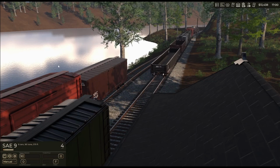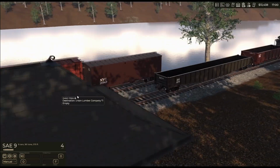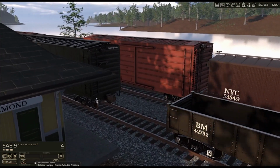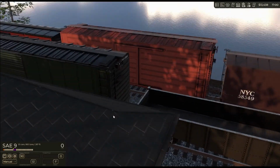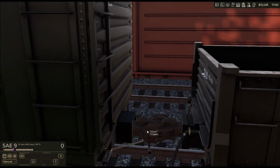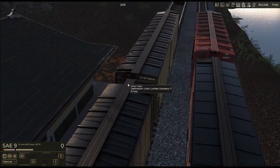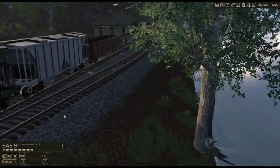Man, this run is so long, I'm gonna have to film this one in sections. It'll be all right. Just always have so many things I've got to do, you know. All right, get those handbrakes off, let's get out of here, man.